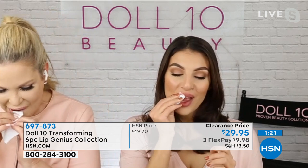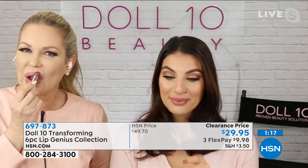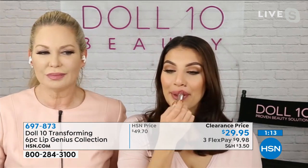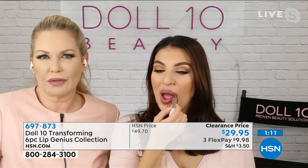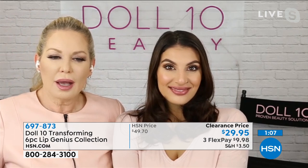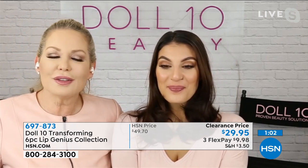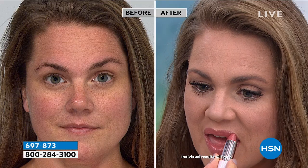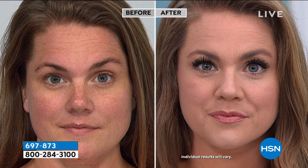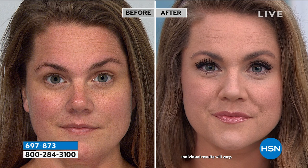Okay, ready? Now, I can do this without even looking. All right. Here's the plum. Look how every color worked for me, and I'm obviously super, super fair. And my Mona's a beautiful, gorgeous, rich tan. But these colors work because of that new proprietary pigment that plays with your skin. Oh, Emily, look beautiful, honey. Look at that coral, my Emily.